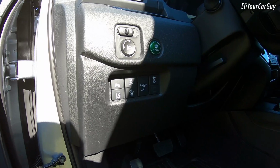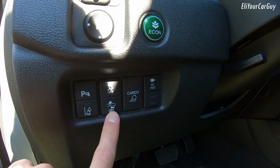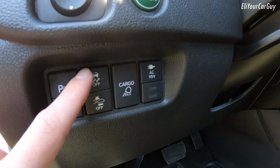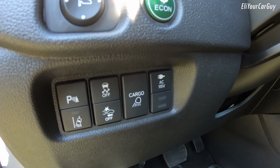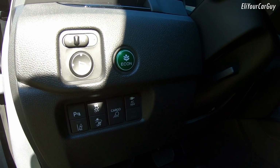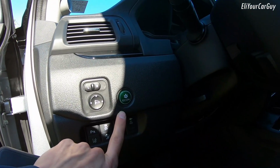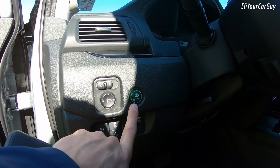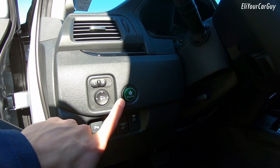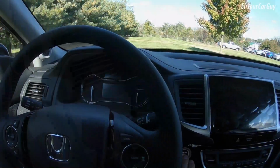Also on this truck is Honda Sensing, lane departure alert, your park assist, your forward collision detection, traction control, vehicle stability, cargo lighting, and also your 115-volt power outlet control. Just to the left of the steering wheel is your economy mode button to get better fuel economy by adjusting the shift points. Power mirror controls just next to that.